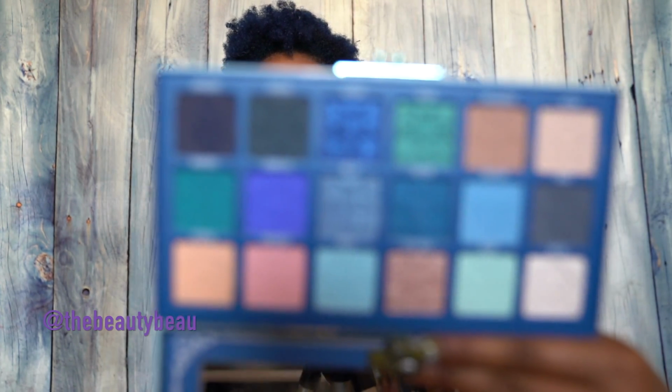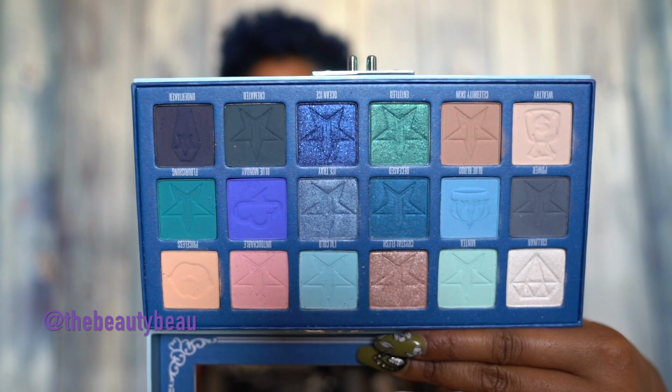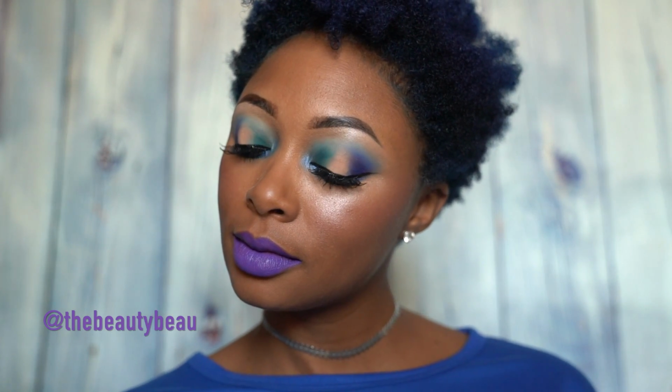Today I'm doing a look using the Jeffree Star Cosmetics Blue Blood palette. The palette everyone raves about, that's actually worth raving about. It's just this palette of beautiful blues, shimmers, mattes. It's just a really nice palette, and I love how the look came out. Blue is one of my favorite eyeshadows to wear anyway, and I just love how all the colors go so well together.